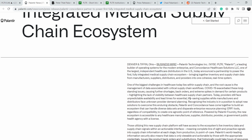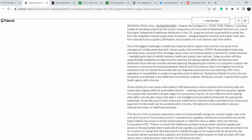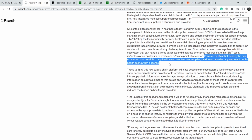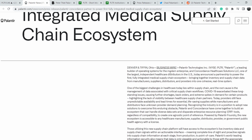And definitely this partnership shows the power of their products, because it will be powered by Palantir Foundry, the new ecosystem. And they have a lot of capabilities, a lot of power in order to solve all of the problems of supply chain issues and on the distributors chains.